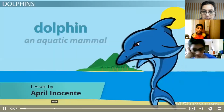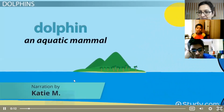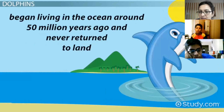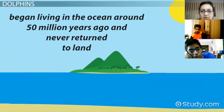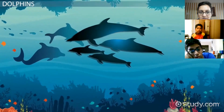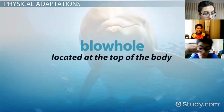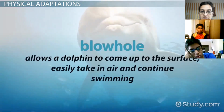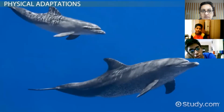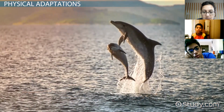Imagine seeing a dolphin, which is an aquatic mammal, walking around on land. While hard to imagine, it's actually where the modern dolphin's ancestors lived long ago. Dolphins began living in the ocean around 50 million years ago and never returned to land. They had arms that evolved into flippers, legs that evolved into a tail, and nostrils that evolved into a blowhole. The most important dolphin adaptation is the blowhole, located at the top of the body. The blowhole allows a dolphin to come up to the surface, easily take in air, and continue swimming. When a dolphin pup or baby is born, the mother gives the baby a lift to the water's surface. Here, the dolphin pup gets its first gulp of air.